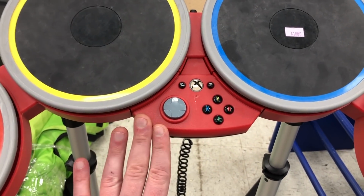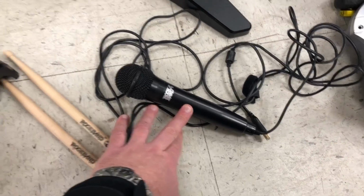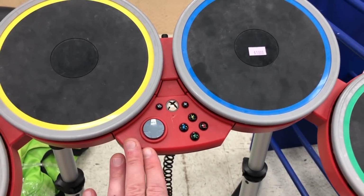But I think it had the mic, the original drumsticks, kick pedal. The drums were complete. So I get home, I get it cleaned up, I test it, everything works, and I sell it. I sold it for a lot, like well over $300. Yeah, just for the drum set.